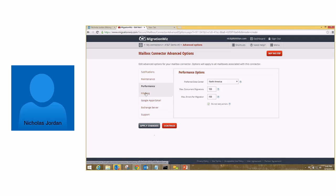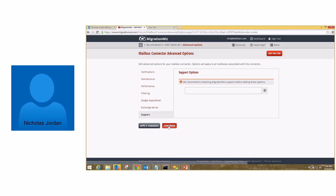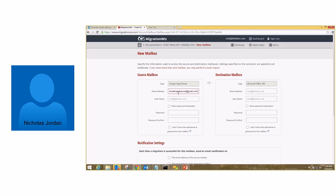Now, we also have advanced folder filtering and date range filtering, and I'll touch base on this towards the end of the demo. So we're going to go ahead and continue. And we're going to specify the mailboxes that we wish to migrate. We need to have a one-to-one mapping of source and destination mailboxes. And note that the domain names can be the same. That's totally fine. And you'll note that I'm doing it by hand.